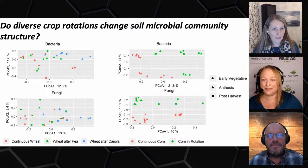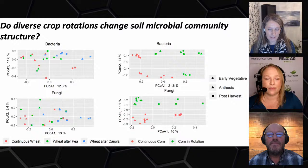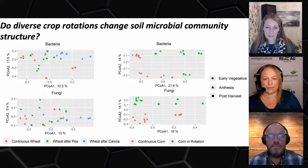So with the caveat that I have to be able to talk about slide number 2 next, this particular slide, on the left-hand side, we've got bacterial and fungal communities represented by different colored dots. On the right-hand side, we have the same thing. But on the left, we're looking at a wheat system, a long-term wheat system at Swift Current. All of the red symbols are continuous wheat, whereas the blue and green are wheat in a four-year rotation. So a wheat-pea, wheat-canola rotation.